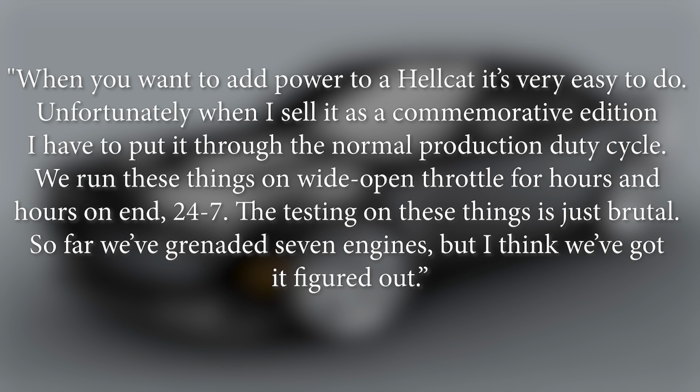Unfortunately, when I sell it as a commemorative edition, I have to put it through the normal production duty cycle. We run these things on wide open throttle for hours and hours on end, 24/7. The testing on these things is just brutal. So we've grenaded 7 engines, but I think we've got it figured out, and he's hoping to have it debut here as soon as they do have a fix confirmed for this thing.